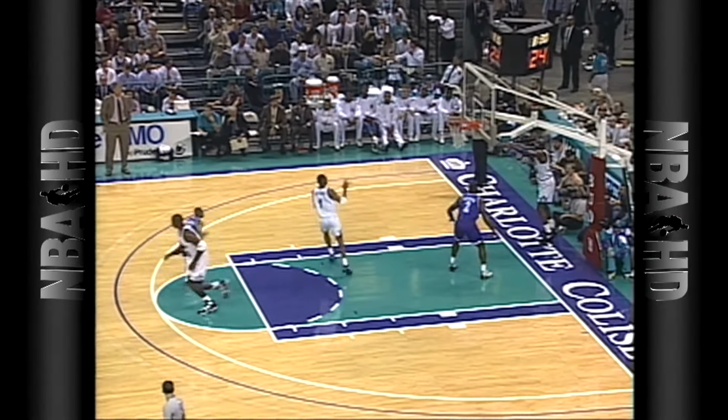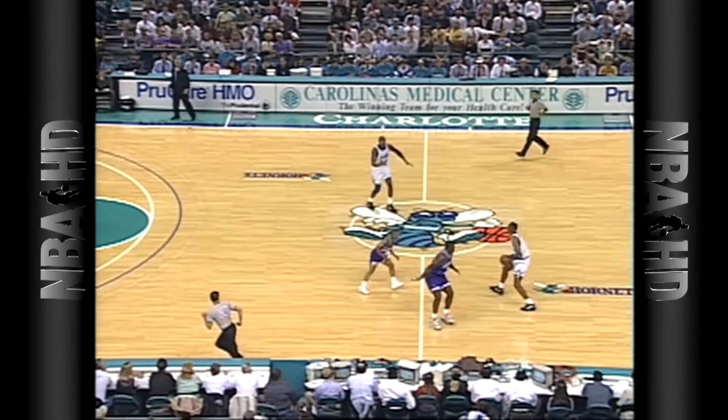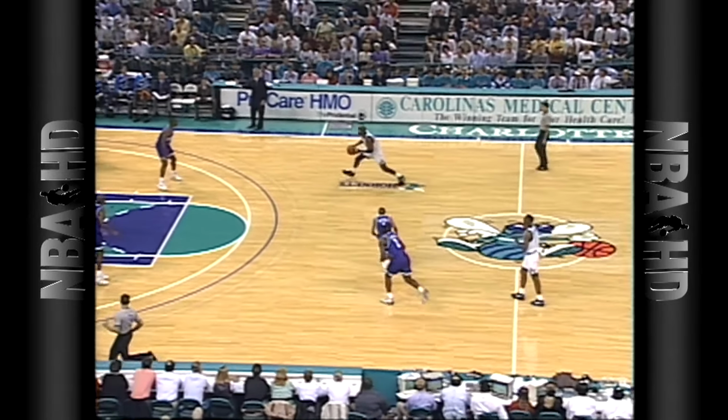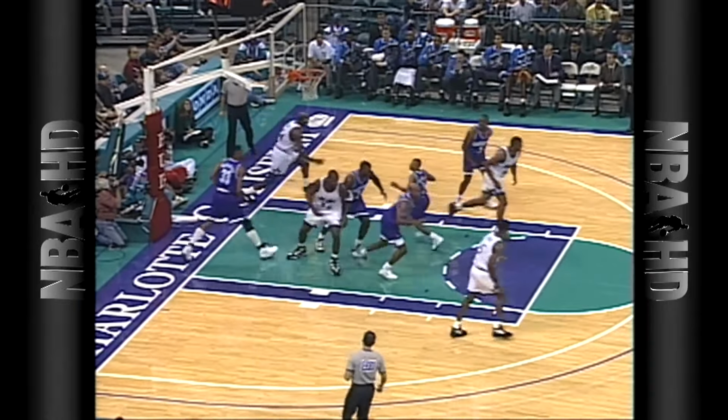Teams with smaller guards looked to trap Penny before he even crossed half court. However, Penny had the ball handling skills and basketball IQ to keep the ball safe and release it at just the right time to create an open path for his teammate.